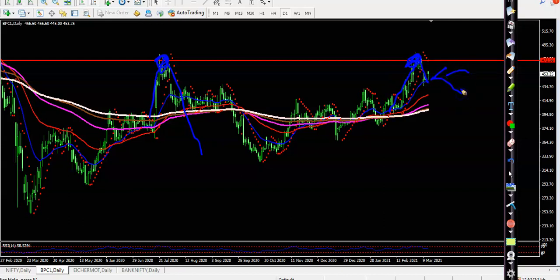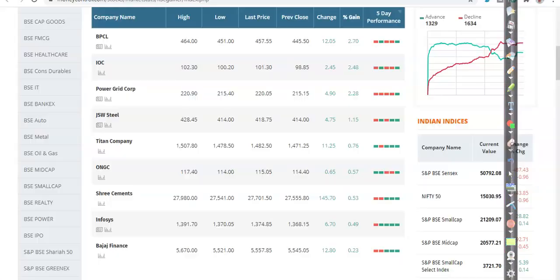Basically I'm not interested to take buy anymore, because price is just below this resistance line. So if price breaks the resistance line, and again if price pulls back toward this resistance line, it will become support. So definitely I'll go for buy, but not now. So that is BPCL.